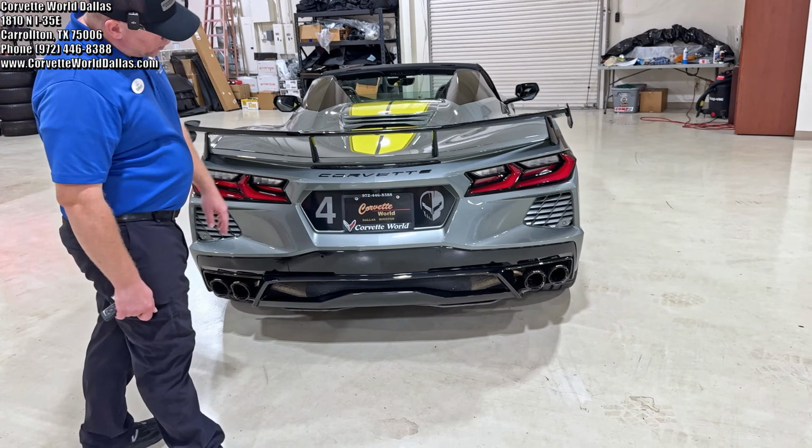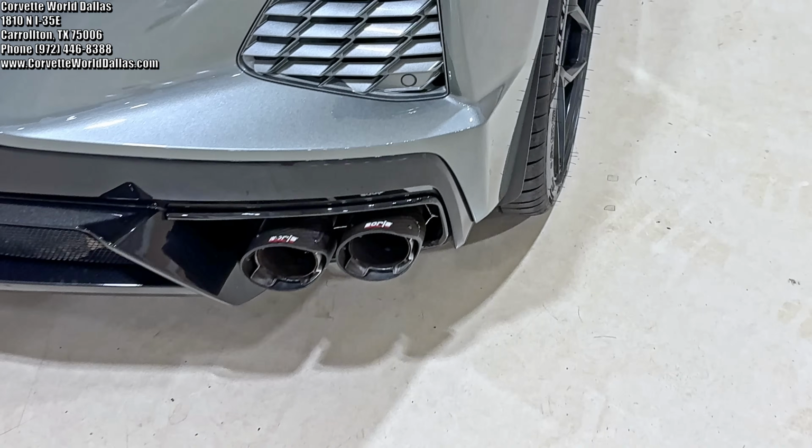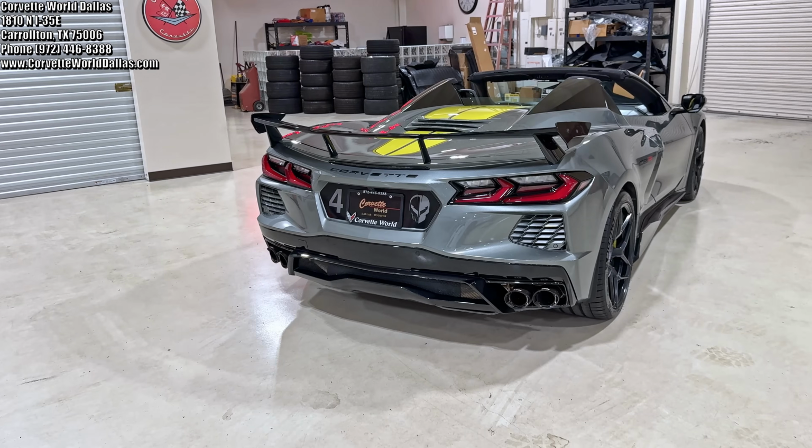But you may notice the exhausts. Those are definitely not factory. These are Borla carbon fiber tip multi-mode exhaust. And what do you say we give it a listen?